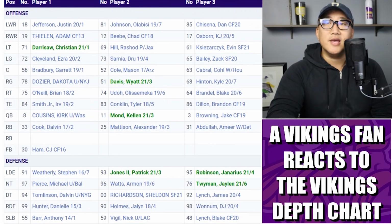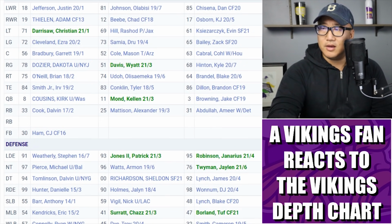But eventually, left to right, it will be Darrisaw, Ezra, Bradbury, Wyatt Davis, no matter what, and Brian O'Neill. Hopefully on a new fat contract. Hopefully not too fat, but you know, decently fat. And then they sort of have the rest of the depth chart here or there.